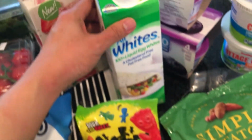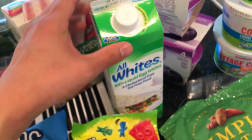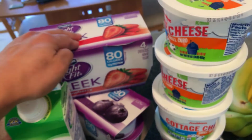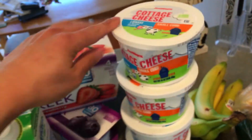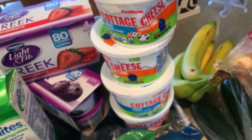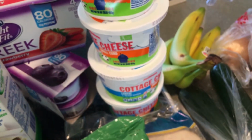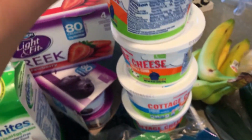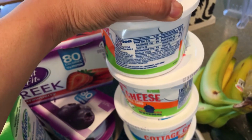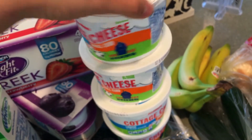And then of course I got my egg whites. Those are relatively easy, self-explanatory. I got my yogurt as well. And then I got some of these cottage cheese. These were on sale, so 4 of them for $5. And the only thing is the sodium in cottage cheese is a little higher, but who cares about sodium being high?